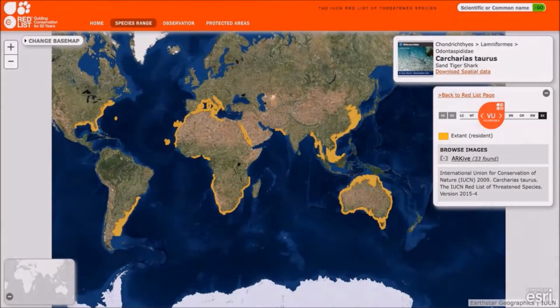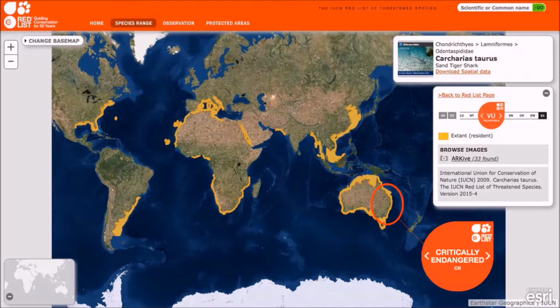In 1984, following the dramatic population decline, grey nurse sharks became the first protected shark in the world. In 1996, the IUCN Red List declared the grey nurse shark as endangered worldwide. Then in 2000, the grey nurse shark was listed as critically endangered on the east coast of Australia and vulnerable on the west coast.